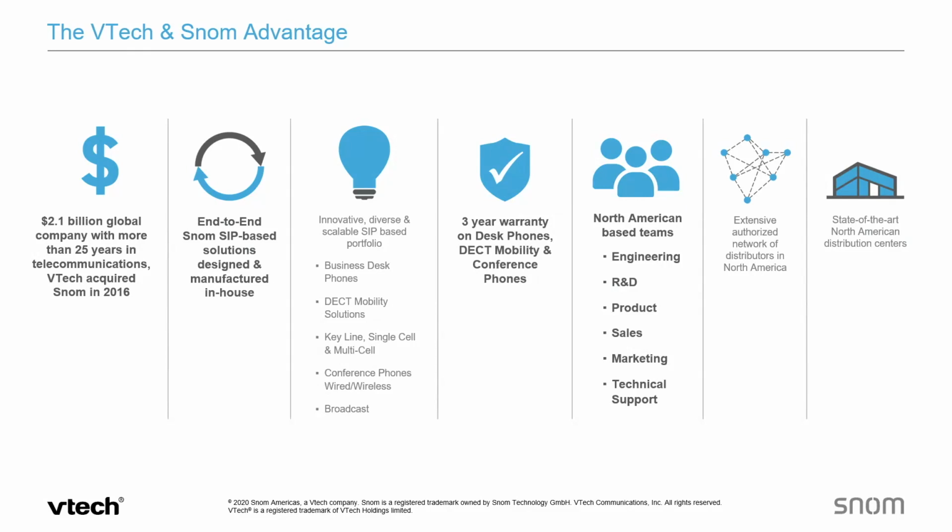Also, what else sets us apart is that we do have support here in North America. We have pre and post sales support as well as technical support. You can email tech support. They're very quick to respond. You can also reach a live human by calling them. And we have marketing as well to help all of our partners.